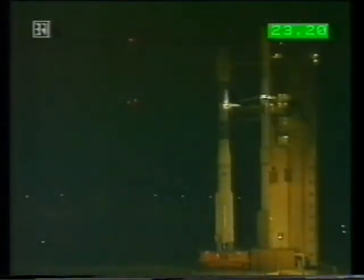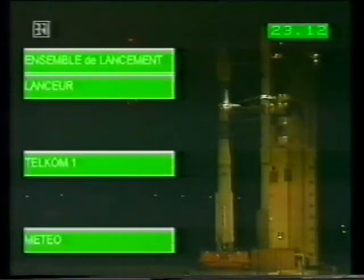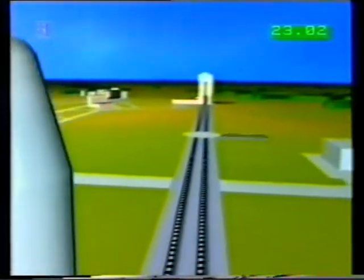Telecom 1 was built by Lockheed Martin Space Systems. Its standard geostationary transfer orbit apogee will be at 35,785 kilometers and final orbit position at 108 degrees east. A quick virtual helicopter flip now on our way to visit the Launch Control Center, the CDL.